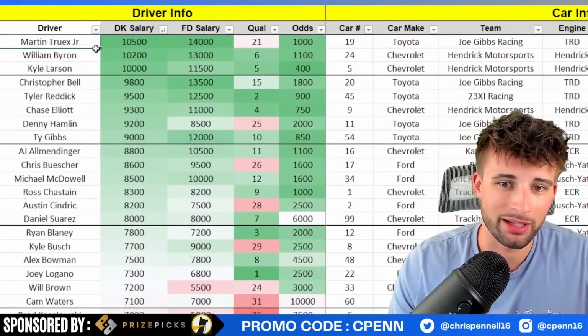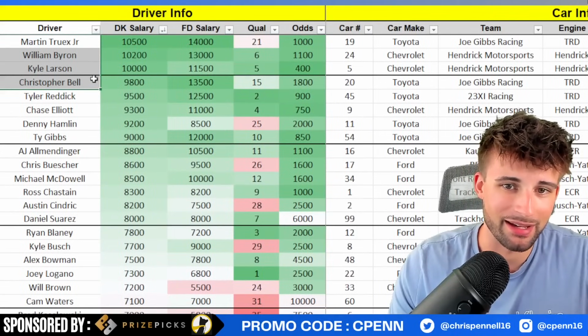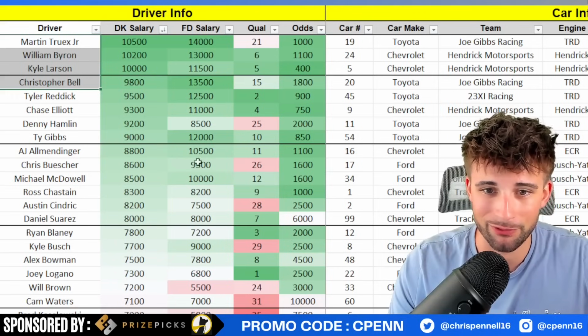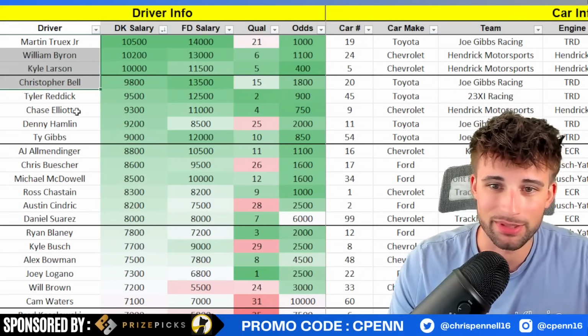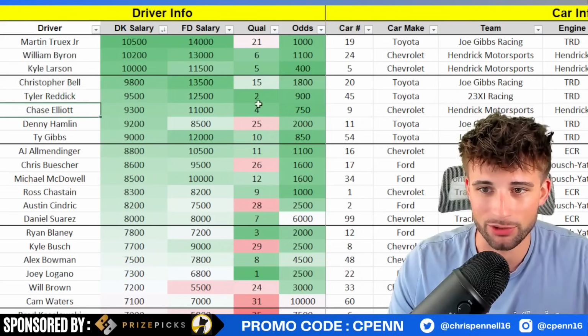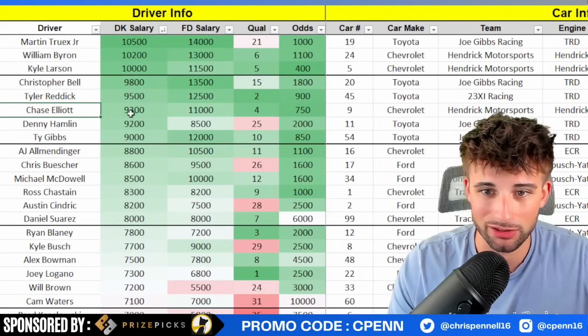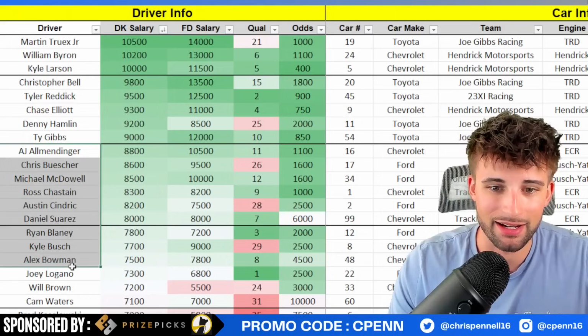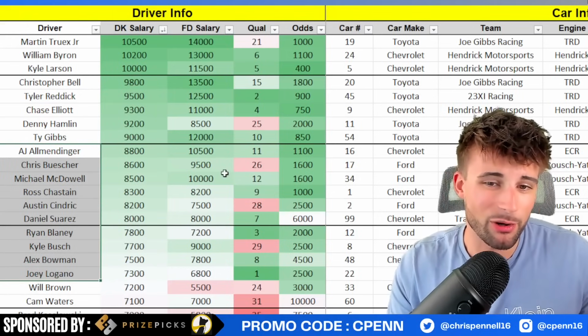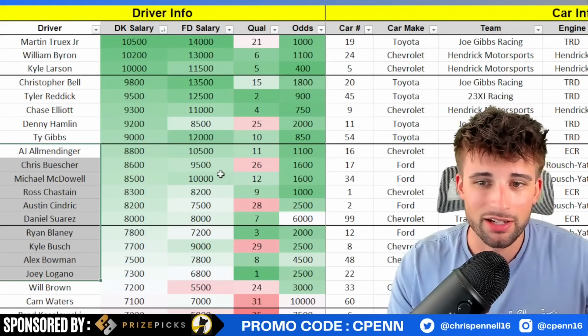I'm not sure how much we're going to end up getting to some of these upper 9 to 10K guys, just because there's not that many laps. So it's not like we're forcing in dominators. And if we can just get decent finishes with some fast laps and even some laps led, like Elliott and Reddick, potential lap leaders in the mid 9K range to lower 9K, and then these 8K guys to 7K guys that can get you top 5, top 10 finishes, so that might just be the better way to go. We'll have to see how the projections shake out.